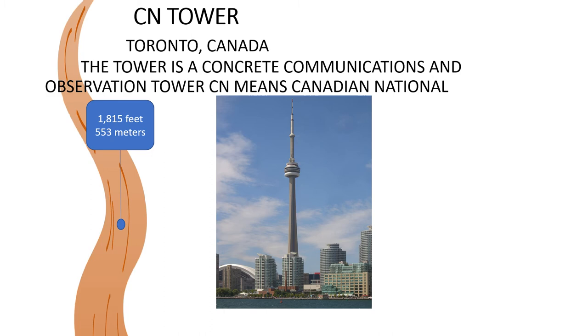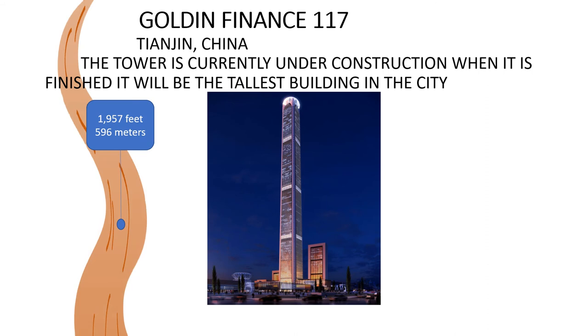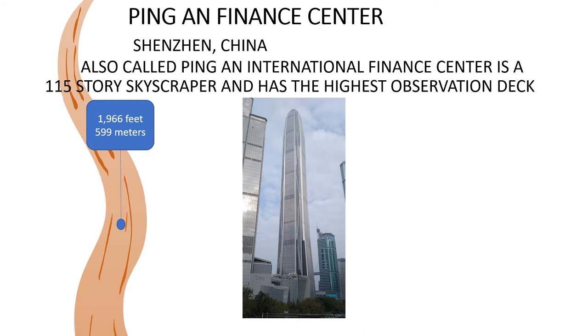Lotte World Tower. The tower is a 123-story skyscraper in Seoul and is currently the tallest building in Korea. Golden Finance 117. The tower is currently under construction. When it is finished, it will be the tallest building in the city. Ping An Finance Center, also called Ping An International Finance Center, is a 115-story skyscraper and has the highest observation deck.